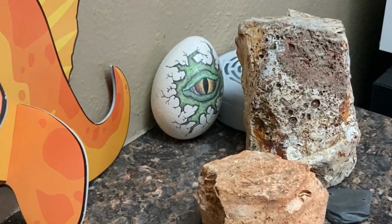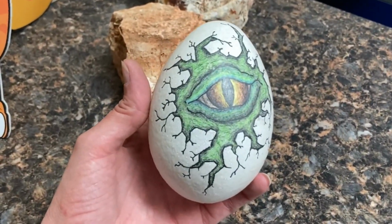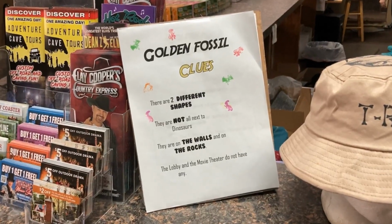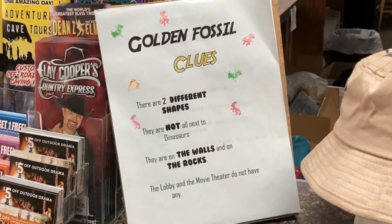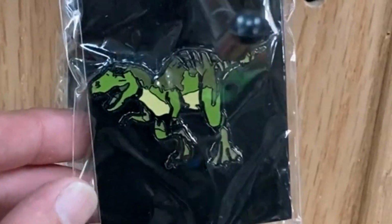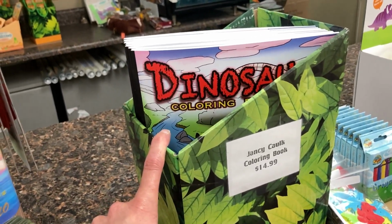Well, look at that. They still have the egg that I drew. I was bored that day. As you go through the museum, by the way, they do have a scavenger hunt. Some fossils on the walls, and you can try and find them all. They didn't have lapel pins when I worked here. That means I'm going to have to buy something today. 2 things, because coloring book.